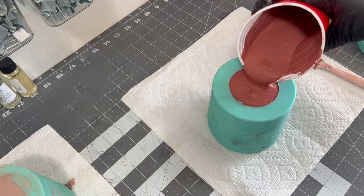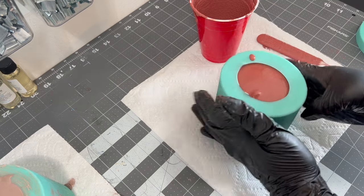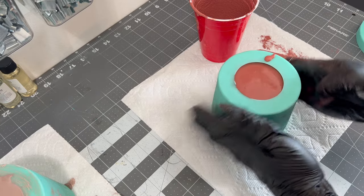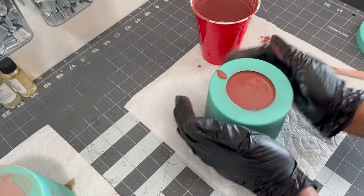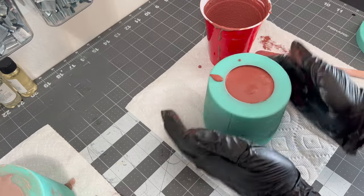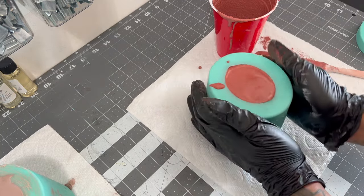I realized it was a little too runny. I put a little bit too much water. So, you know, I make note of these little things for next time so that I do it correctly, because you can't have too much water. But it does run so much smoother when there's more water.